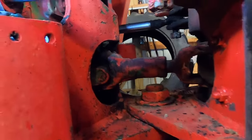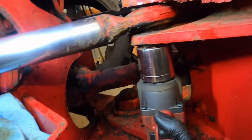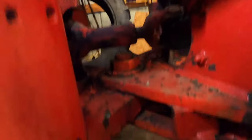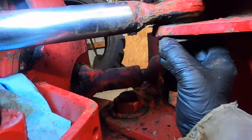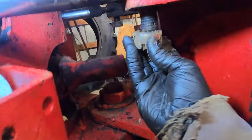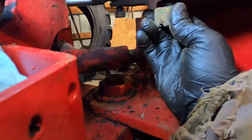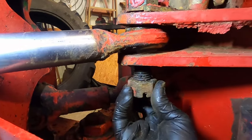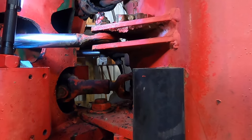All right, we'll give this side a shot also. Came out. Washer. That one's already loose. So at least I got this side loosened up. Now I just got to do the other side.